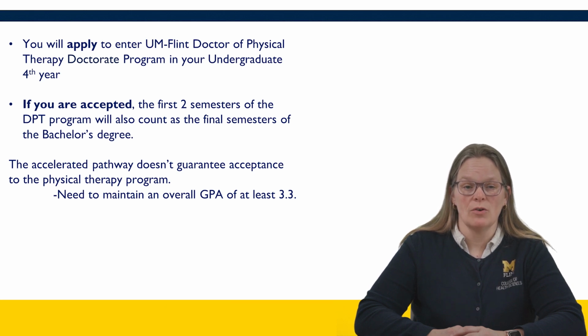Please note that in order for you to maintain your position within the accelerated program, you have to achieve a GPA of at least 3.3, and that if you claim as an undergraduate student that you're in the Physical Therapy Accelerated program, it does not guarantee acceptance into our DPT program.